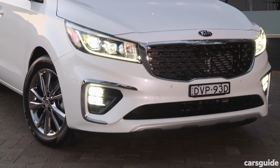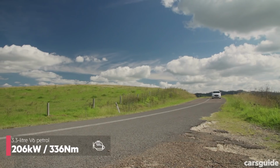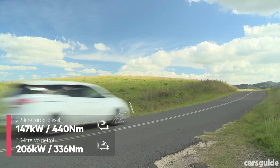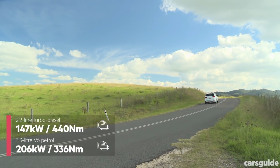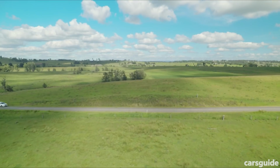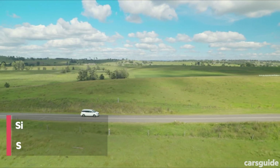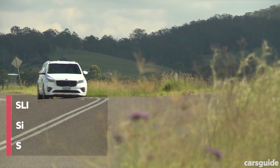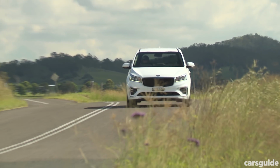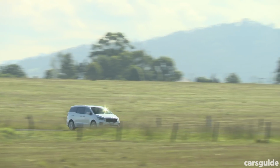It's available in 4 grades and with one of 2 engines, a 3.3 litre V6 petrol or a 2.2 litre turbo diesel. All models are front-wheel drive, and the range kicks off from $42,490 for the petrol-powered S. And it reaches more than $62,000 for the diesel-powered Platinum. Prices have gone up across the range between $1,500 and $2,500.